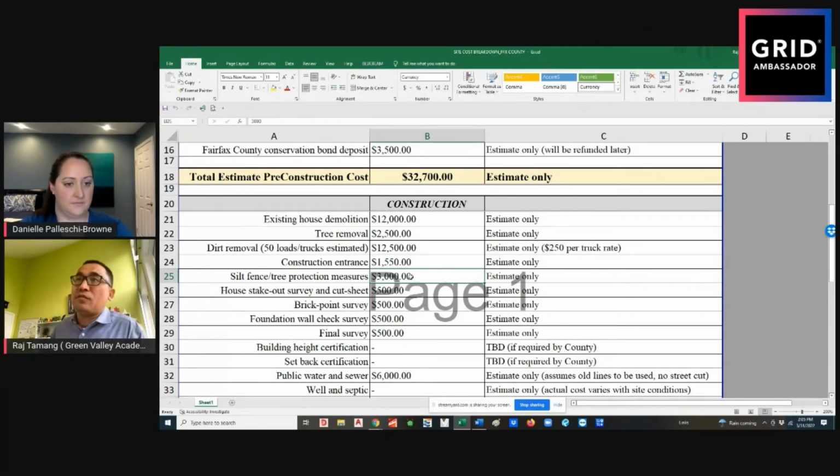So you have to contain that. That's called a silt fence. You have a standard silt fence and you have a super silt fence. The cost is vastly different. You have to see the grading plan. It will tell you where you have to put regular silt fence versus where you have to do super silt fence, which is more expensive. So all that cost is different.